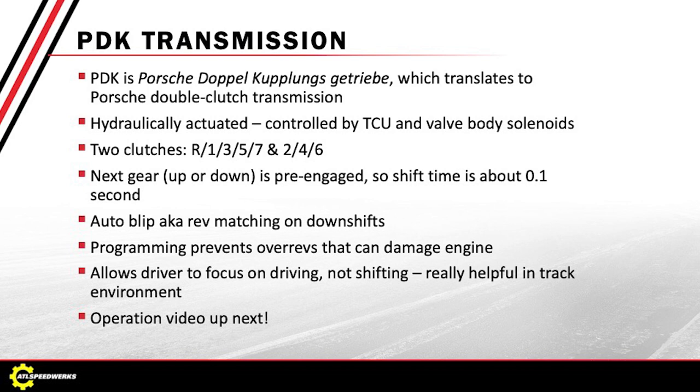So the next gear is pre-engaged, so that when you go to shift, it just switches clutches and automatically goes into the next gear almost instantaneously, about 0.1 seconds. So it's a very quick shift, quicker than any human can do it, even on a manual.